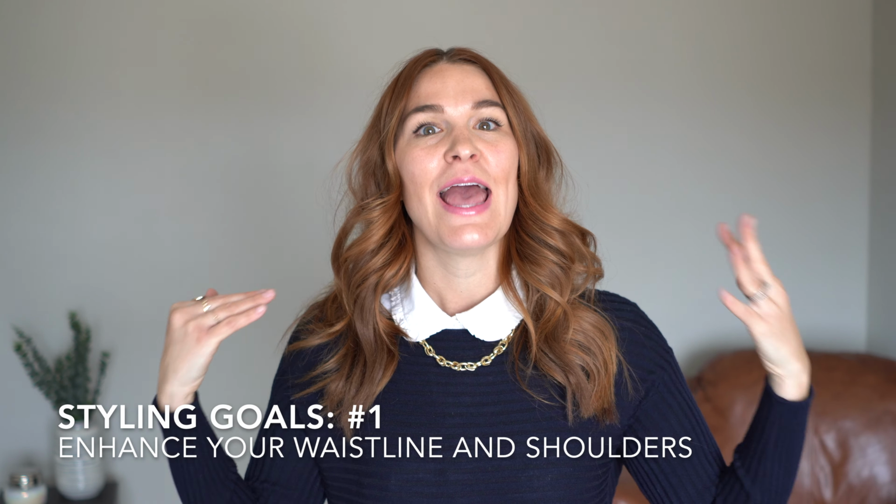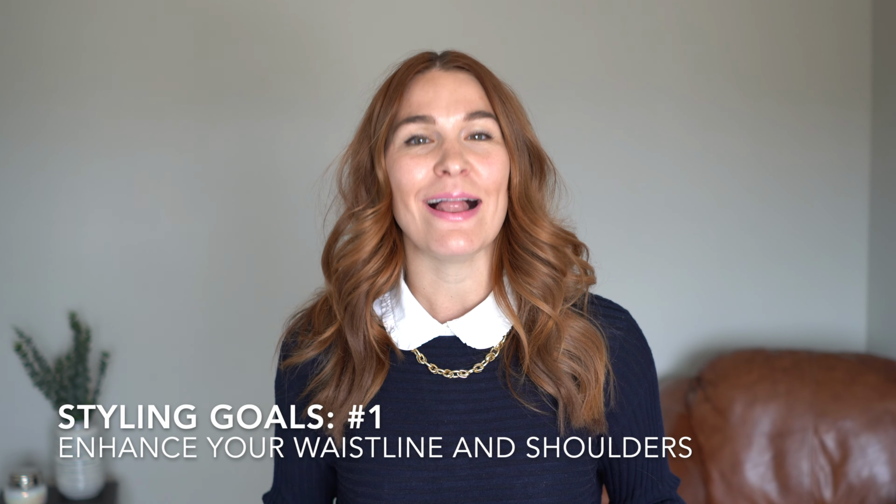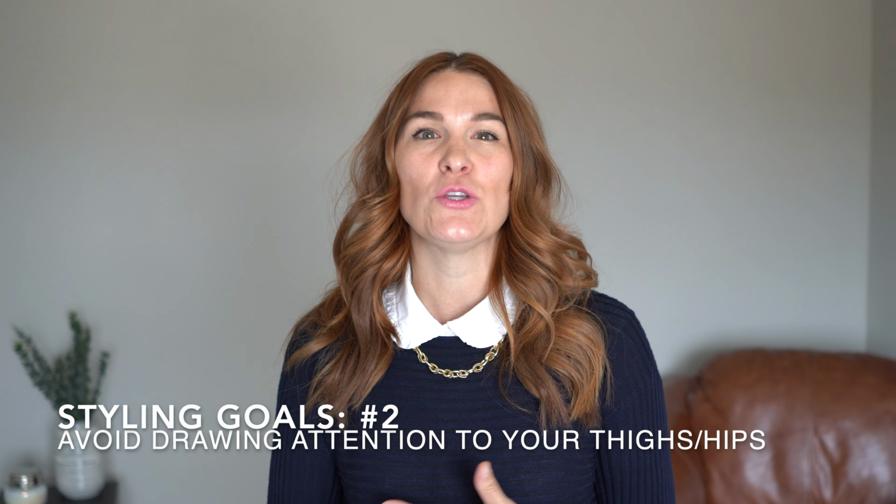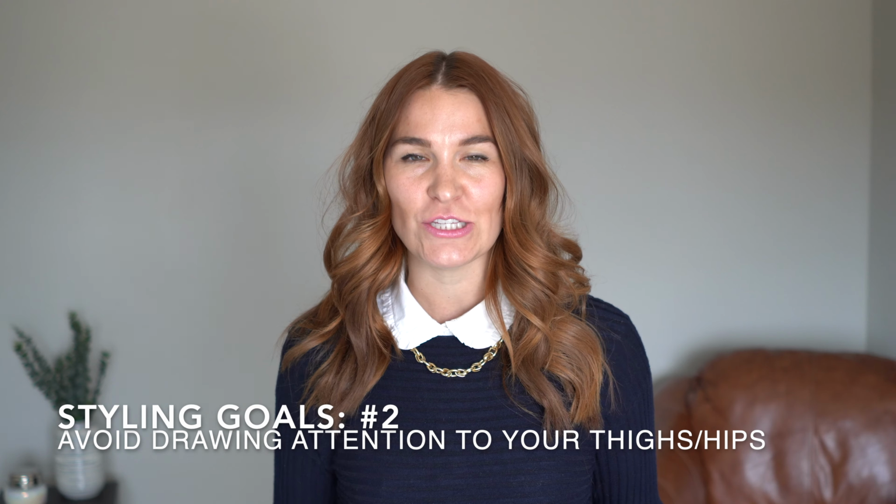As we are going over the pieces that are going to most flatter your body, you are going to want to remember these two styling goals. The first is to enhance your waistline and your shoulders for a more balanced silhouette. The second is because you are more bottom heavy, you are going to want to avoid drawing attention to your thighs and your hips. So as we are going about this next portion, remember those two goals. Let's get into what clothes are going to fit and flatter you, and let's start at the top.